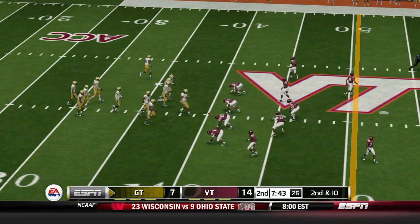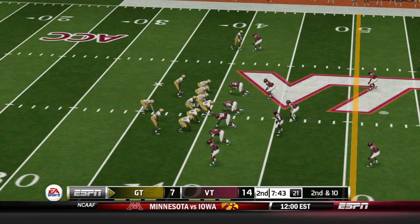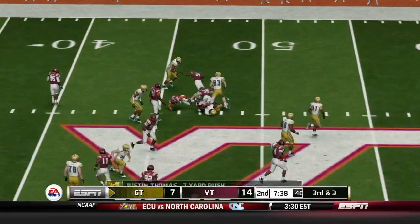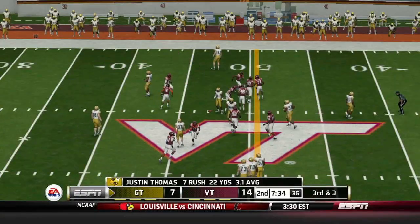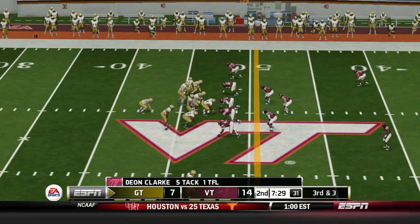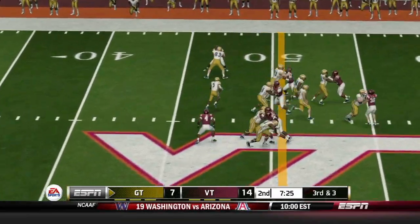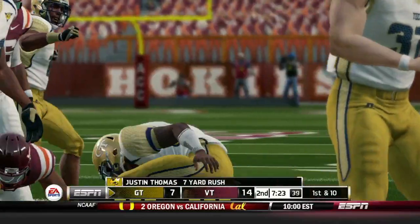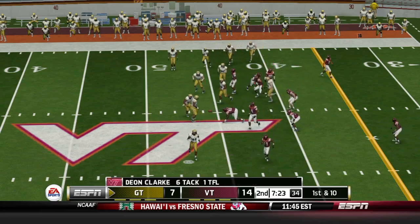From their own 40-yard line, it's second down. Takes it up the middle for a nice run. That's good for a gain of 7 yards. That makes it 3rd and 3. And he's tackled at the 45. That's good for a gain of 8 yards. That makes it 1st and 10.